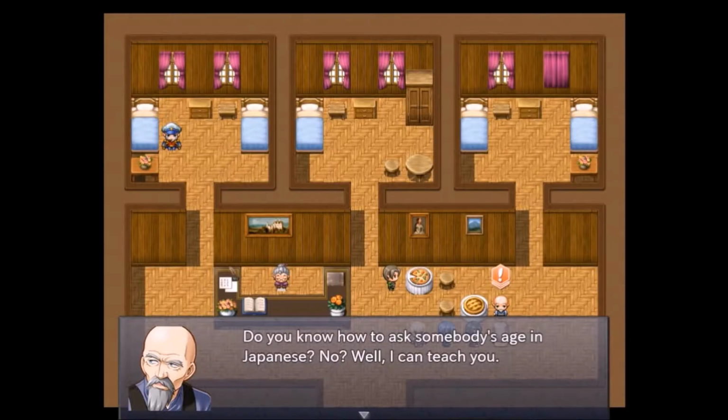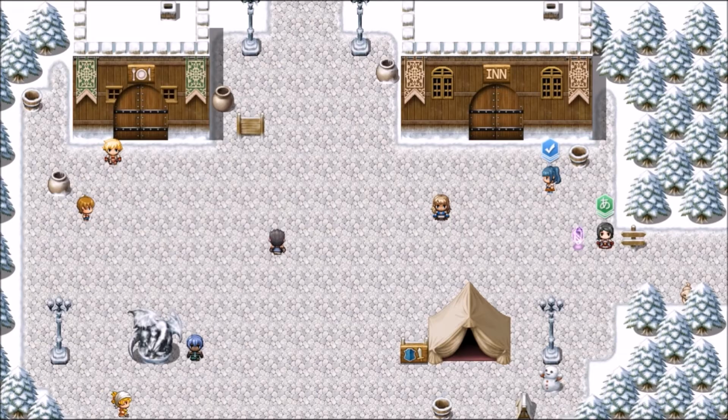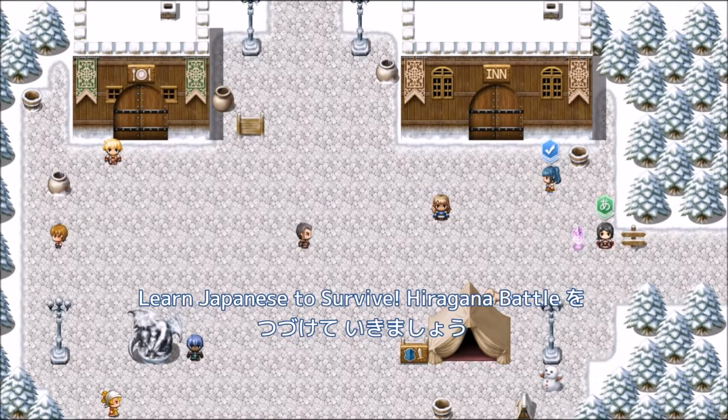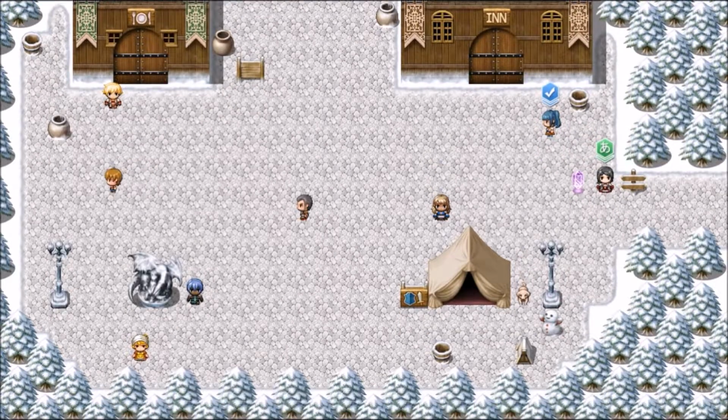So, my guess is あなたは何歳ですか？こんにちは、ライスノーです。So, let's continue to play Learn Japanese to Survive Hiragana Battle を続けていきましょう。Last time we did a couple of side quests and we learned how to greet people and also how to ask someone's age. Okay, so now we need to talk to Misaki.